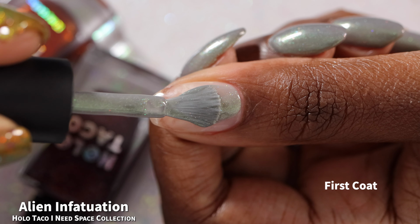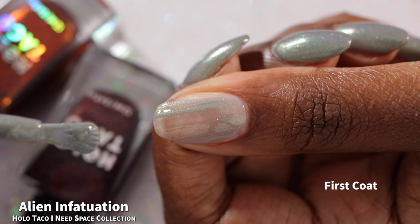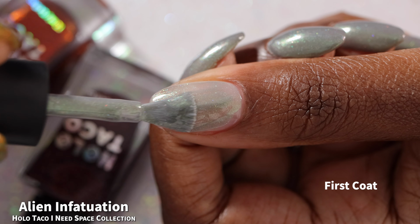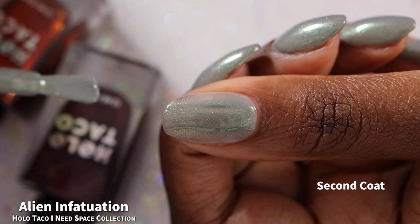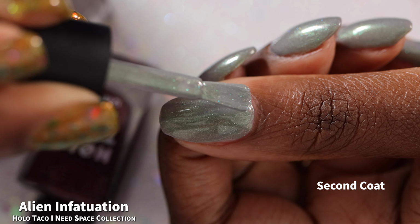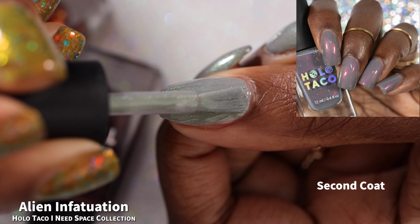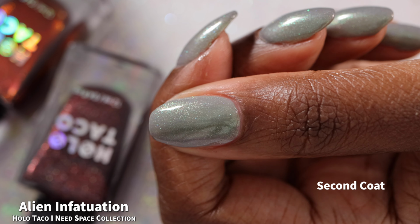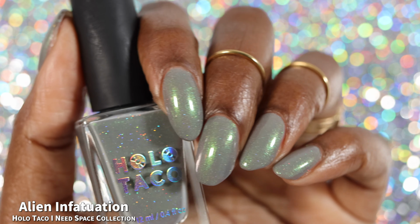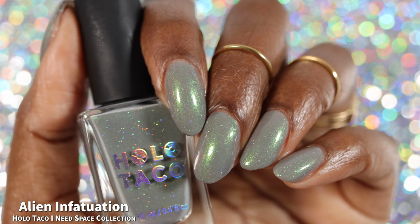First up, we have Alien Infatuation, which the brand describes as a gray jelly formula with a green shimmer as well as a dash of scattered holographic. Alien Infatuation had a fantastic formula. The base did not feel overly thick or thin, and I had 0 application issues with it. This polish is very reminiscent to Spirit Fingers, which came out a few months ago and is very sadly no longer available. When previews started going live for this release, I thought for sure Alien Infatuation was going to be like my top pick. While it is not my top pick, I do still think it's a very pretty color.